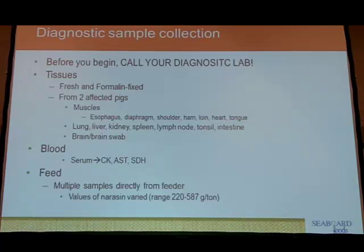So before I took any samples, I contacted the diagnostic lab. That's very important in any type of case, especially these potential toxicosis, so we make sure we get the right tissues that are going to help us get a diagnosis, so we obviously don't have to go back. The tissues I did take, fresh and formalin fixed, were a standard tissue set: lung, liver, kidney, lymph node, tonsil, and intestine. I would recommend you take either brain or a brain swab, obviously, to rule out CNS, strep suis, or HPS.